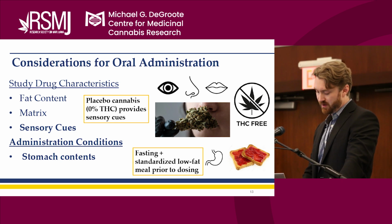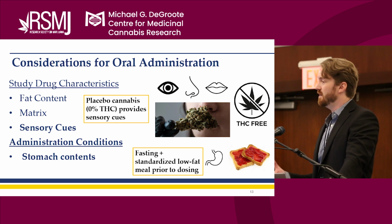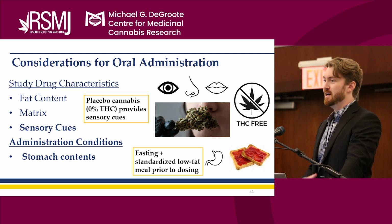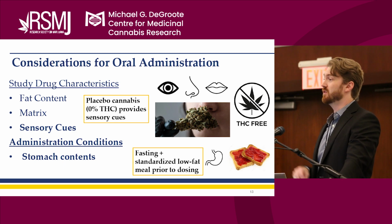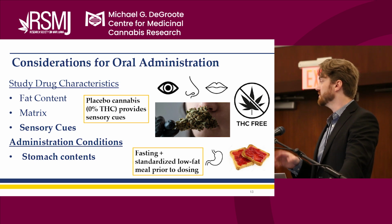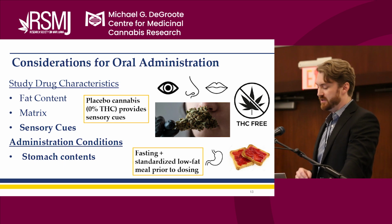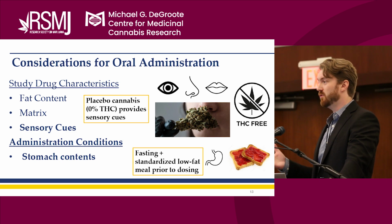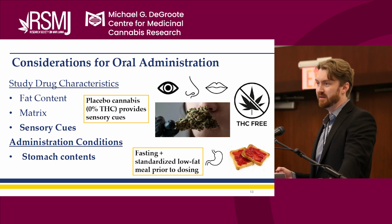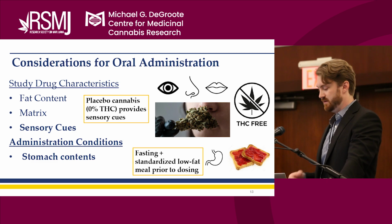And then one thing that we've recently been having to standardize for is stomach contents. So if somebody comes in having eaten a very high-fat breakfast, with eggs, toast, and some sausage, they're going to have very different drug effects and very different blood levels of the cannabinoids than if they've had just a coffee and a cigarette that morning, okay? So what we've started to do, and what the best practice is for oral studies, is having them fast the morning before, which is another reason it's good to have people come in at 7:30 in the morning, and then give them a standardized low-fat meal, which in our case has been toast and jam.